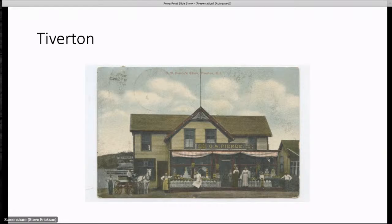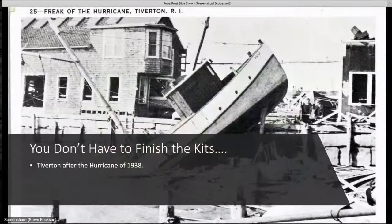Of course, the thesis of my modeling is September of 1938, pre-hurricane. And the reason it's pre-hurricane is because a lot of the really interesting stuff was wiped away in the hurricane of '38. It did, however, give you the option of not having to actually finish any kits you have, because you can just sort of throw all the pieces around and say, look, there you go.